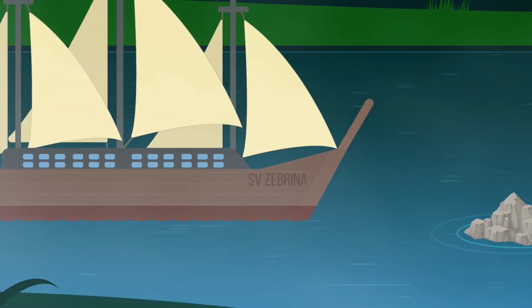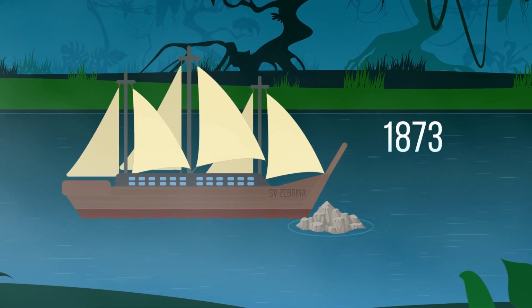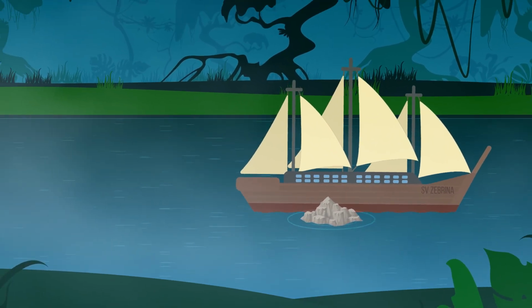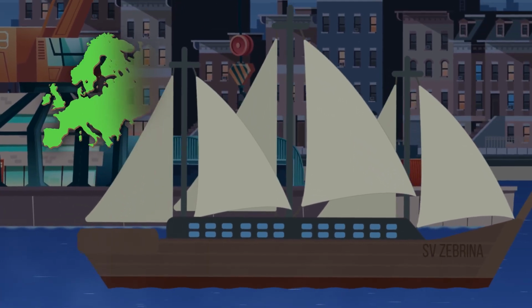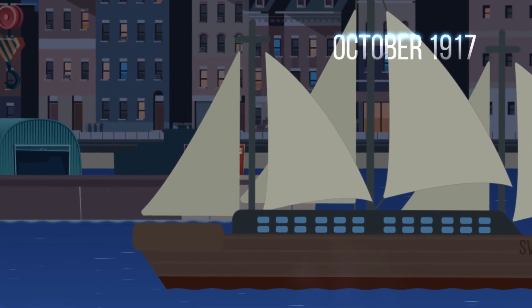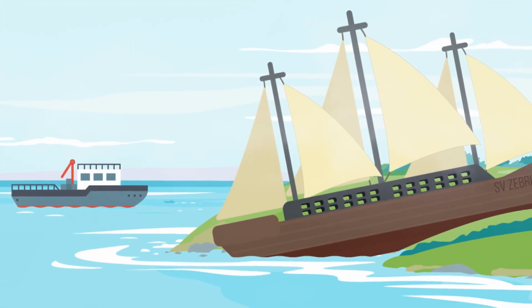SV Zabrina was a 3-mast sailing barge built in 1873 for river trade ships in South America. She served for well over 4 decades, proving to be a sturdy and reliable ship. It was later transferred to Europe, where it continued serving its purpose well. But then, in October 1917, Zabrina set sail on a regular voyage only to be found ashore several days later.